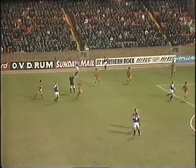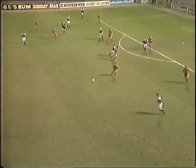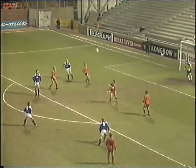Petric is there. I think he's made a big difference, Petric, to this Dundee United side. Obviously played middle of the park on Saturday, tonight playing in the centre of the defence, and Dundee United have looked a lot stronger in that department than they were on Saturday, where they were very disappointing defensively.